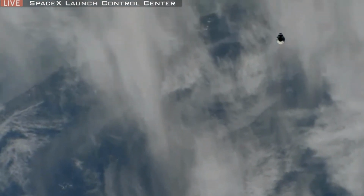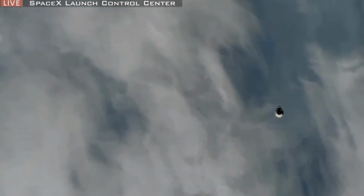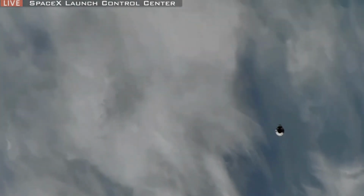But everything continuing to go well. We had that approach initiation burn happen about 16 minutes ahead of schedule. In just under 8 minutes from now, we'll do our mid-course burn, and then we're standing by for that arrival at waypoint 0 in just under 28 minutes from now.